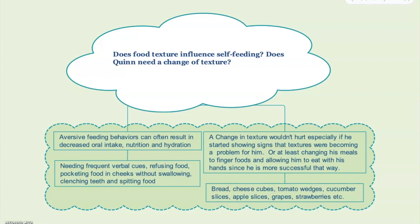Okay, does food texture influence feeding, and does he need a change of texture? So texture can definitely influence self-feeding. Aversive behaviors can often result in decreased oral intake, nutrition, and hydration. And aversive behaviors can develop because of texture. Those kinds of behaviors could look like needing frequent verbal cues, absent chewing or swallowing, refusing to drink or eat, pocketing, spitting out solids, or even clenching teeth.